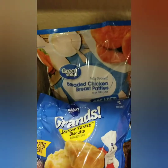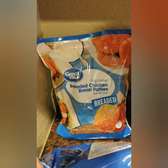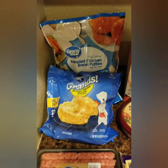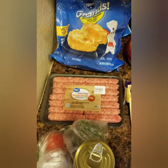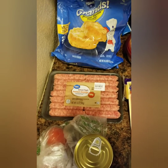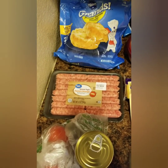To start out, we got a package of these fully cooked chicken breast patties. Figured I could throw them in the air fryer or the oven and make chicken patty sandwiches. And then this bag of biscuits. We've been eating these like crazy, so they're kind of a staple now. Just some Great Value breakfast sausage. We were getting the name brand, but I feel like this tastes the same, and it's only like 50 cents cheaper, but hey, 50 cents is 50 cents.